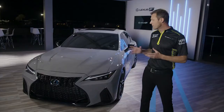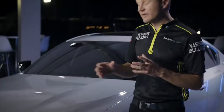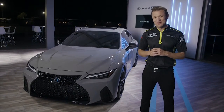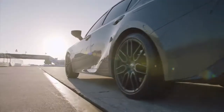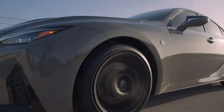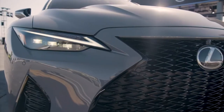Now, you might be wondering what makes the Launch Edition different than the IS 500. Well, on the exterior, two things, the color and the wheels. Let's start with the color. Incognito, they call it, and I think it's fitting for a car that truly is a sleeper. Now, the wheels are 19-inch, 7-spoke forged alloys, BBS, in matte black that look pretty menacing. They work so well with the spindle grille up front.